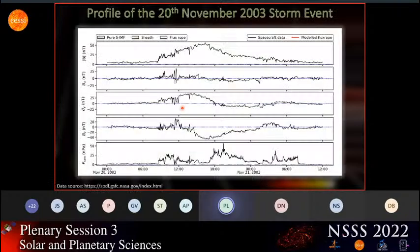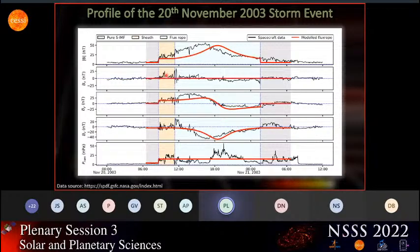This is the profile of the incoming wind. I take OMNI data, so you can see the magnetic field profile and the ram pressure profile of that event. And we basically identify the initial solar wind forcing, the sheath region, the flux rope region, and the later southward IMF forcing. And then we model our flux rope using the Gold-Hoyle model based on these regions.